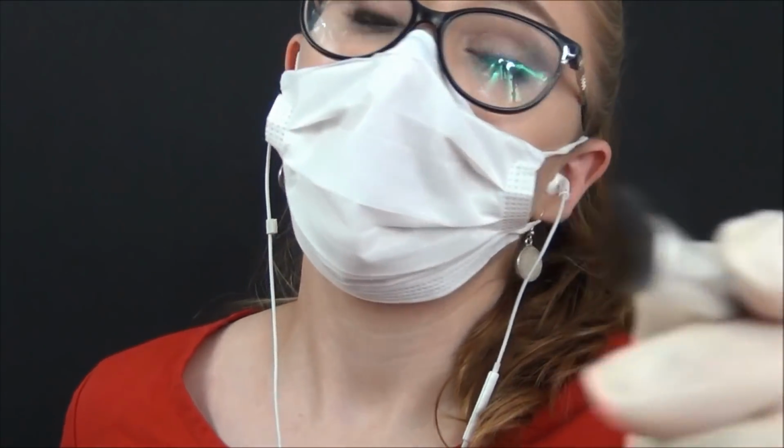So now that that's on there, I am going to go ahead and start painting on the product. It looks like a little paintbrush, a makeup brush. I'm going to just start painting it on. Let's give you a mouth prep. Here, open. Put on the side. And on this side. Let me mix it over there. Okay. Just a big piece of plastic so you can't close your mouth.